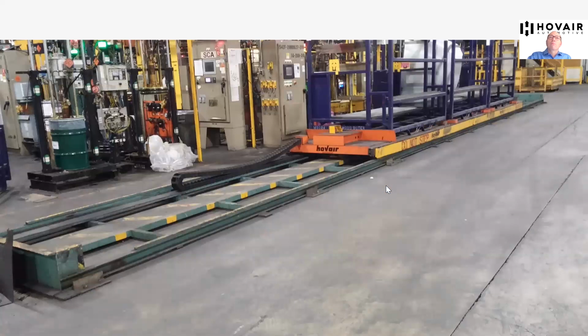And here's the installation in the plant. This is for an automotive manufacturer, and they have hoods that they're sliding in the racks. So this system is again holding 3. It just shuttles back and forth, back and forth. The systems only run on air. They don't require any electric at all.